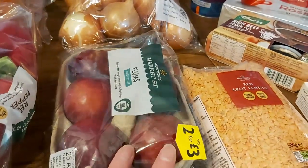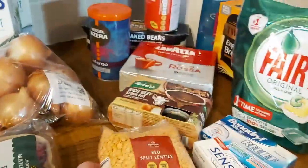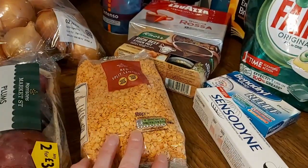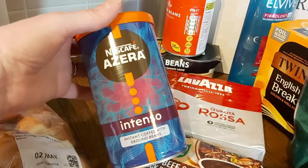Some plums. These are some sweet plums, and hopefully they'll be nice. I can't remember whether I said the pack of red peppers, but there they are. Then a pack of red split lentils. These are just so useful in curries or to add to casseroles.